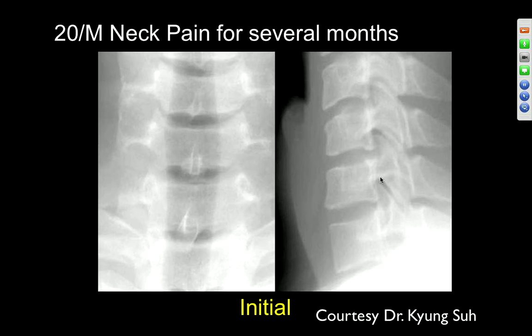Okay. 20-year-old male with neck pain for several months. There is an arrow pointing to one of the pedicles. It moves. I was like, I don't see anything.